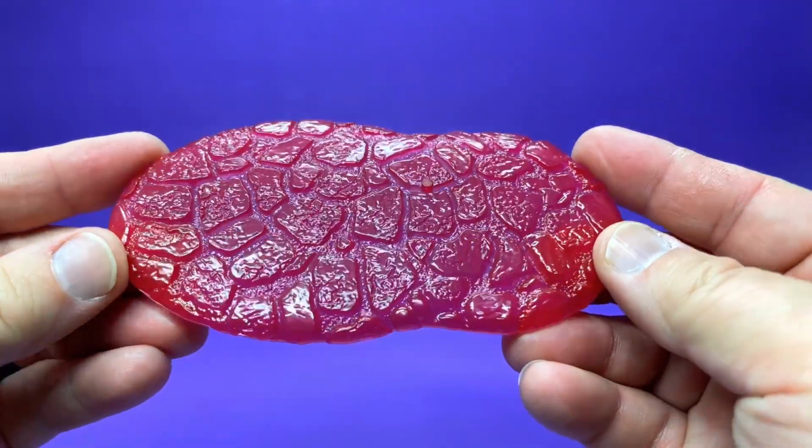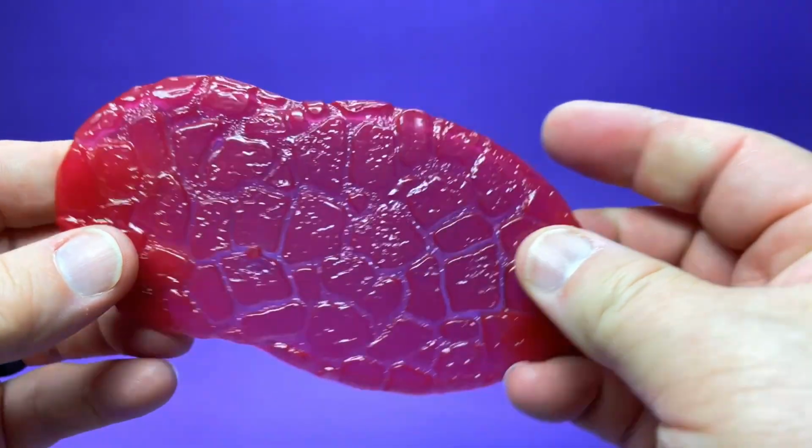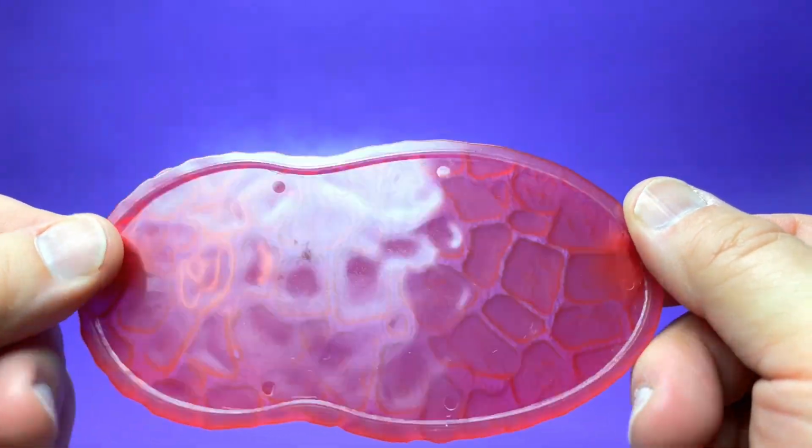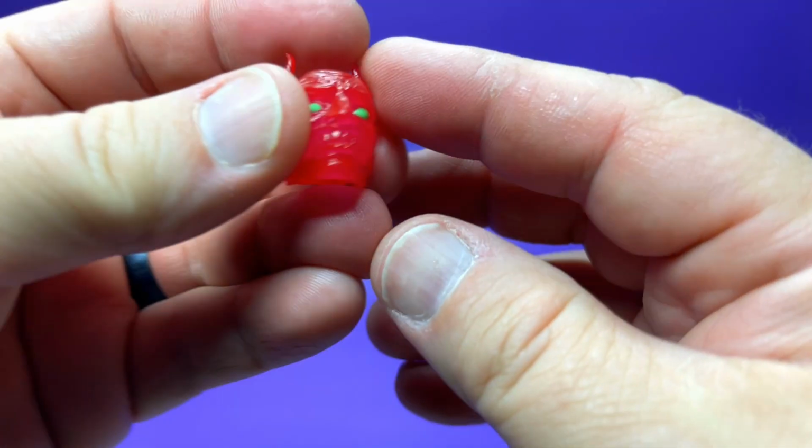Here's a really cool base. I love figures that come with bases and stands. It's really awesome. You can see it's very slightly translucent, and you can kind of see through it. It has one foot peg there for positioning your demon figure.